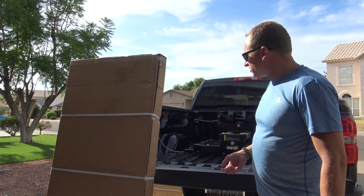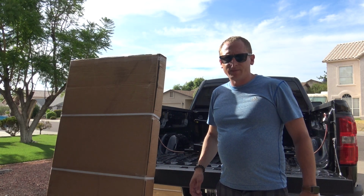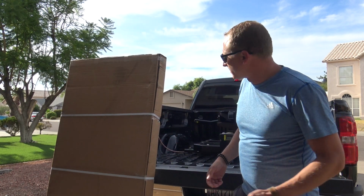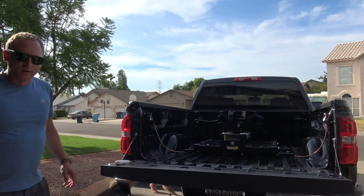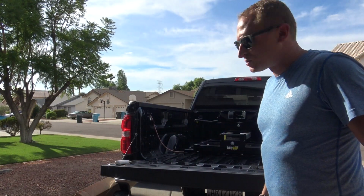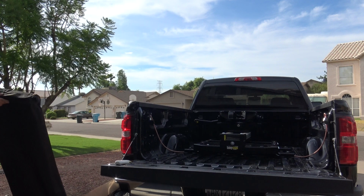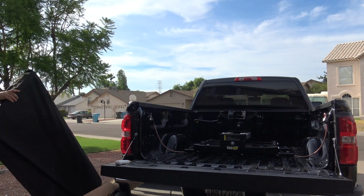Something nice and easy to be able to put on when I'm around town and not out on vacation or a trip, and something that I can easily take off, throw inside the trailer when we're towing. So let's check it out. So I chose to go with the Tyger Fold off of Amazon. Found it for 200 bucks. I'm a little nervous. I've heard these things cost a lot. So hopefully the quality's on point.